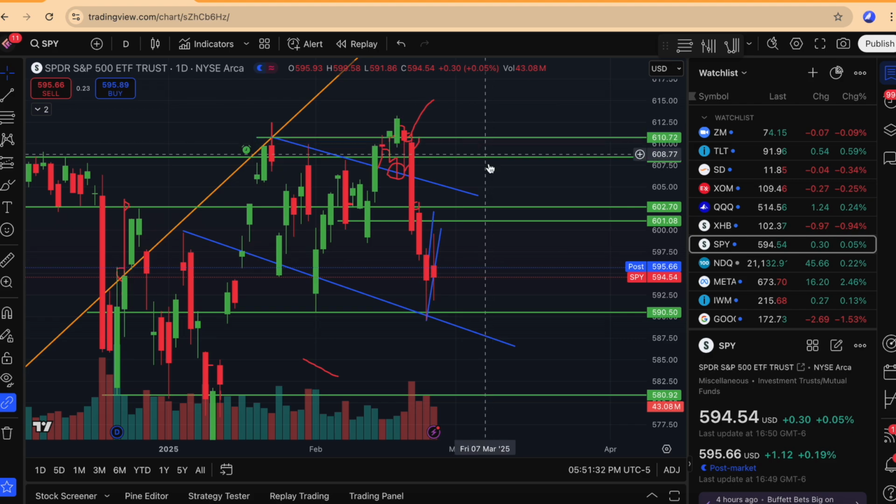And until it can get above 610.72, don't go for that moonshot setup just because it's going to continue to chop in between. And we're never going to know when it's ready to break until it does. So that's my personal plan.